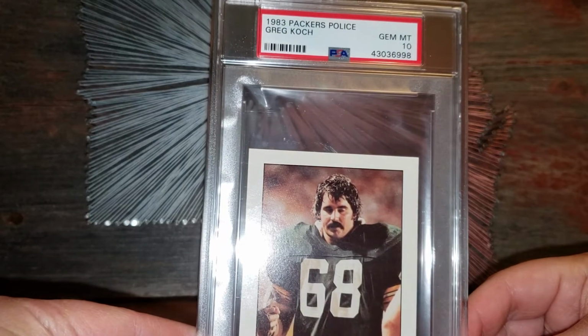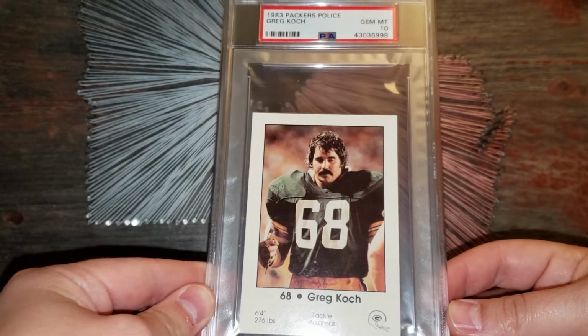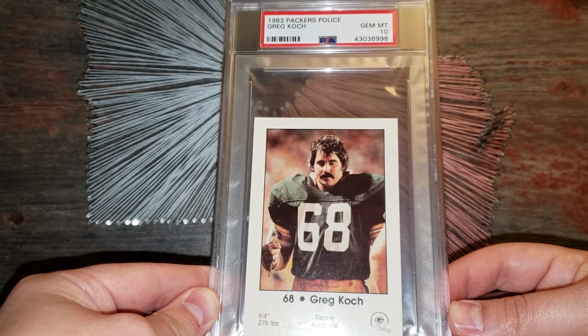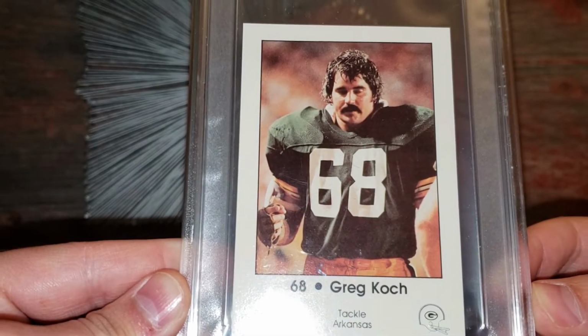So check that out. This is 83 Packers Police Greg Koch in Gem Mint 10. I think the pop on this is only 3. I had it in a 9. Trav had sent in a submission with a couple cards for the Packers registry set, and he ended up pulling a 10 on this card. This is a tough card to find.